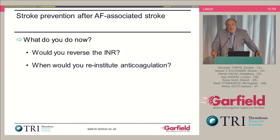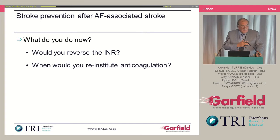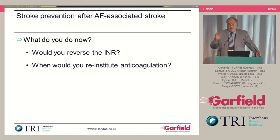And when he is over his acute phase, goes back to a 5 in the NIH stroke scale, is ambulatory again, goes into rehab, he still has AFib. And he still has AFib that caused 1 ischemic stroke. Would you reinstitute anticoagulation? Who would? Great. Looks like a majority. And who would not?